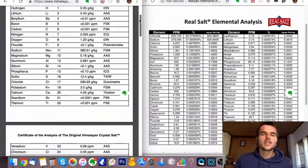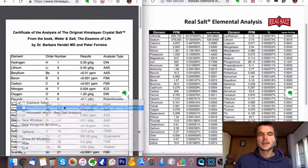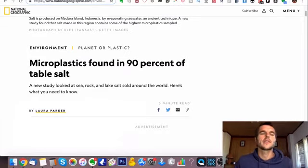This is not necessarily an issue for pink Himalayan salt, but if you do your research, in today's world, microplastics have been found in 90% of table salt. I know it's not saying sea salt, but this is a new study that looked at sea, rock and lake salt sold around the world, and here's what you need to know.